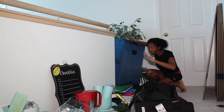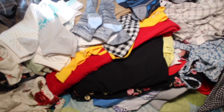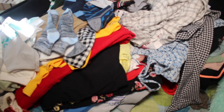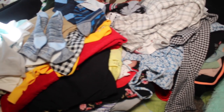Let's get pack-a-whack-a-whacking. Okay, so on my bed I have all the clothes that I laid out that I want to take back to school. Obviously, all of these clothes aren't coming this time because I won't have the space, and some of them I don't need until the winter. But I also have a lot of clothes down there, so I think what I'm going to do is bring clothes and just exchange them out because I don't think I'm going to wear the clothes that are down there.